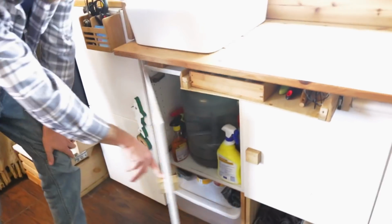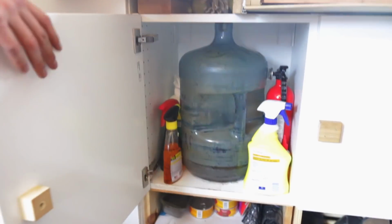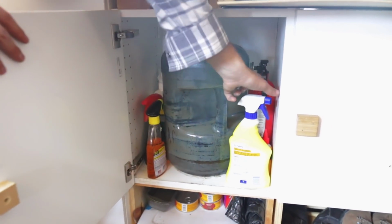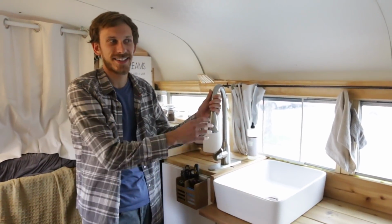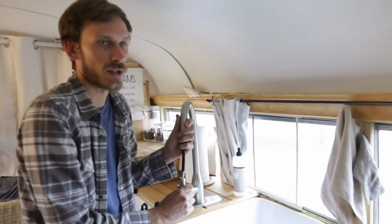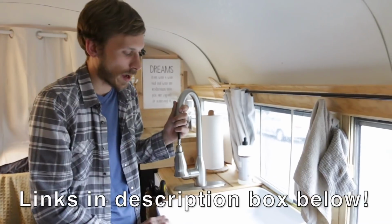In this cabinet is our dirty water. So that's where all the water that flows through this sink goes. It's only 5 gallons, so we do have to keep an eye on it and make sure you get a fire extinguisher. I guess one thing to note is we got all of this off of Amazon. Everything that's in here that is part of the bus is off of Amazon. So we have that all in the descriptions if you're interested in any of this stuff, and we've been really happy with all of it.